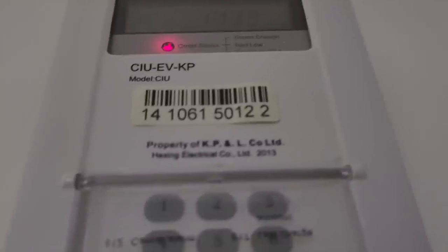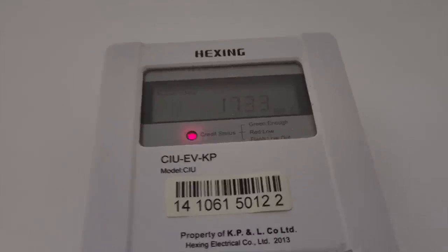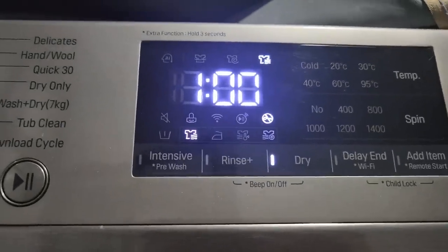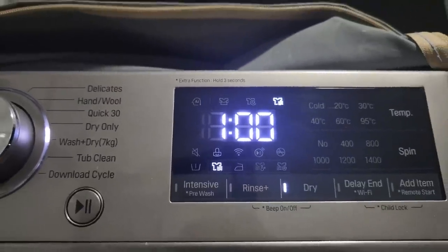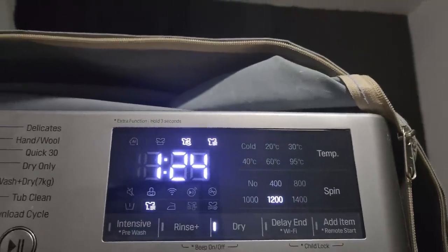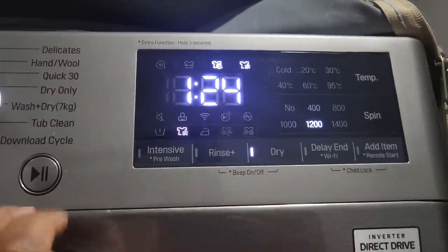There is nothing else that is using electricity apart from lights and the fridge. So let me go dry it and then I will come. I am going to dry them for 1 hour, but I will add the time in case they are not completely dry, because we want them to be completely dry. And I will change the number of spins to 1200. I don't think I will be able to change the temperature, but spins 1200. So it has come to 1 hour 24 minutes.